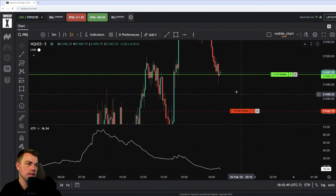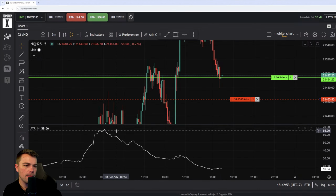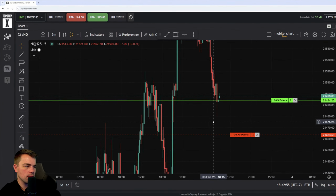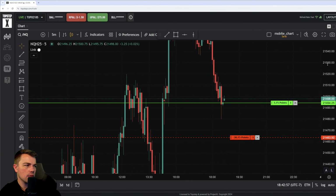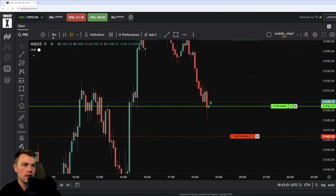Let's just see how this one plays out. I'm going to tighten my risk up just a little bit more. That risk is probably a little bit too much than I should take with one contract. If I start to build a position, then I would be okay.